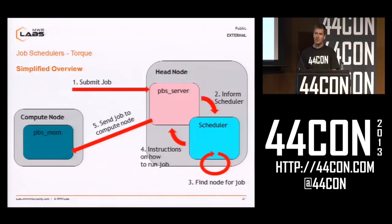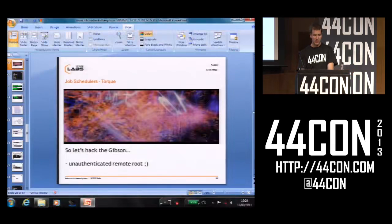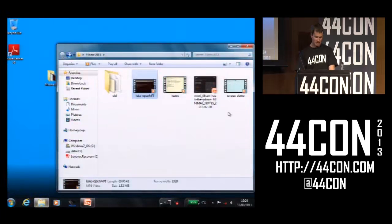In the PBS server, you're able to define different queues, so certain users might be able to submit to different queues and have different priorities and things like that. So I locked down all the queues so that no one was able to submit to any queues from any hosts and that kind of thing. So it was basically as hardened as it possibly could be. And then I set about trying to break it. And I shall show you a little demo now of how I managed to break Torque.